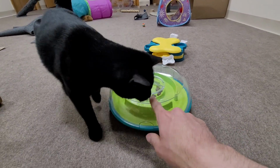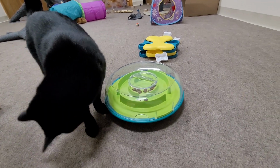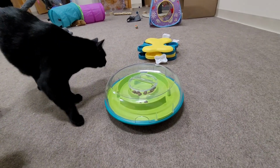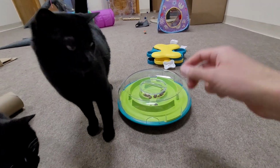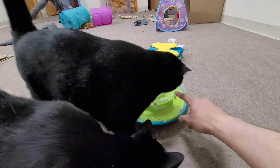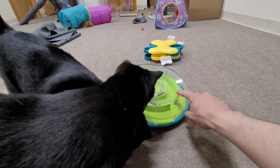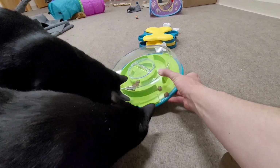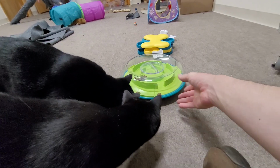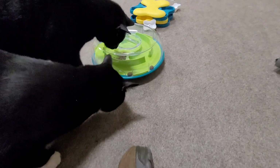Hey. Ooh. You're purring. I feel like for cats at least, this is going to be more complicated to figure out than the other toy, but we'll see. I think what I'm going to do is make it so you can almost get it. You guys are going to fight over this, aren't you?